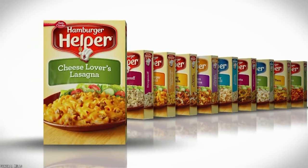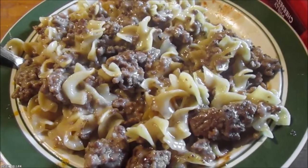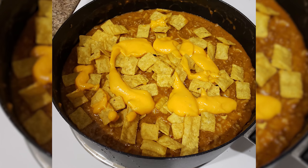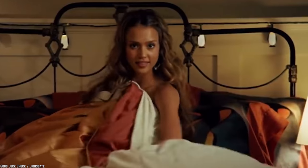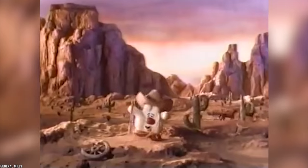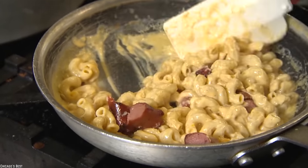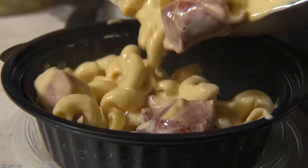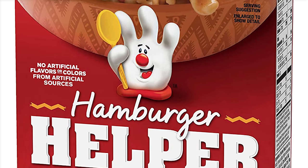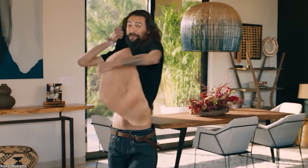Hamburger Helper comes in many flavors, like cheeseburger macaroni, Philly cheesesteak, cheesy enchilada, crunchy taco, etc. Hamburger Helper entices customers on grocery store shelves with its mascot of a cute white glove that has a red nose. The imagery of a beautiful plate of cheesy macaroni or creamy pasta adds to the shelf appeal of Hamburger Helper. But appearances can be deceptive.